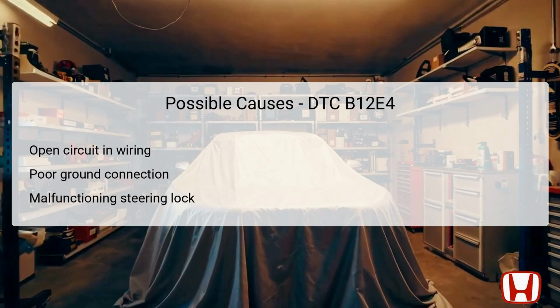The troubleshooting for DTC B12E4 outlines several potential causes. An open circuit in the wiring is often the primary suspect, meaning that there could be a disconnect at some point in the wiring harness, affecting communication or electrical flow. Poor ground connections can also lead to failure, particularly when the ground wire has high resistance or is open. Ensuring a solid ground connection is crucial for the electrical components to function properly.